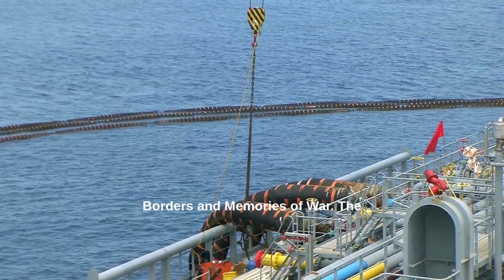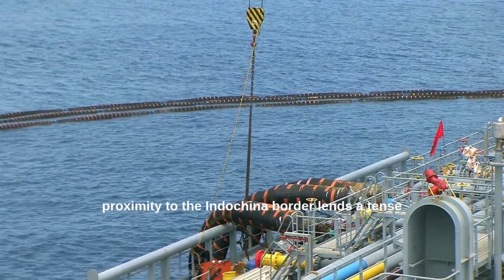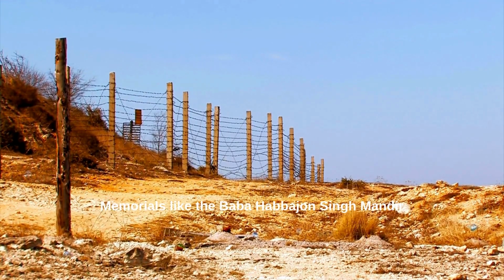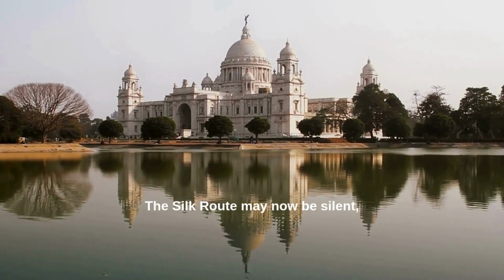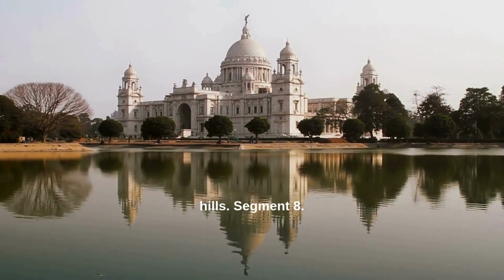Borders and memories of war. The proximity to the Indo-China border lends a tense stillness to the air. This route once saw clashes, especially during the 1962 war. Memorials like the Baba Harbhajan Singh Mandir honor soldiers who lived and died defending this remote frontier. The Silk Route may now be silent, but its scars and memories remain etched in the hills.